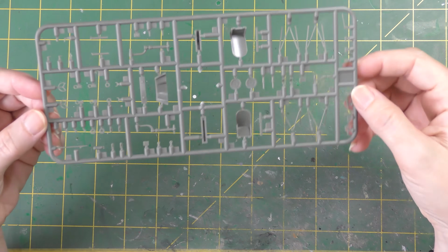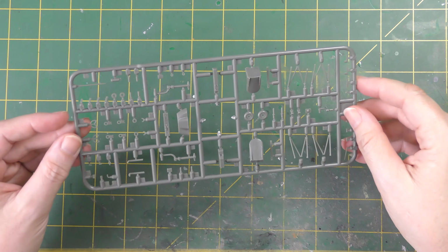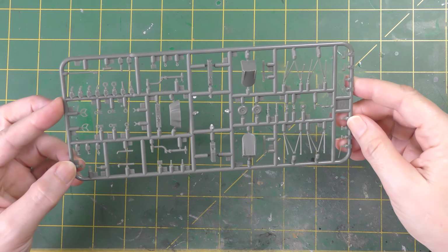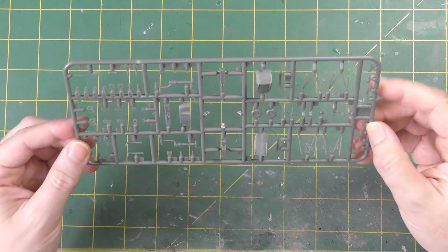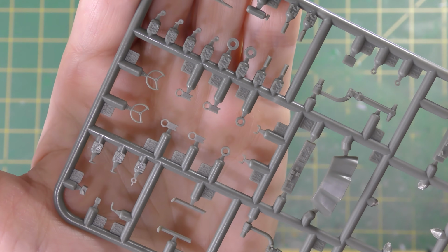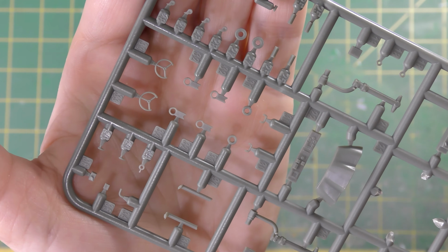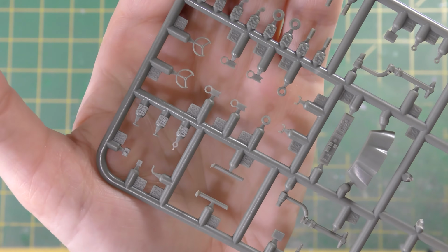This one, a myriad of small pieces, obviously. Crew seats, internal parts, glare shield, undercarriage legs, and other struts for the undercarriage. A lot of very small parts. Now, I'm going to bring this up to show you the control wheels, and the finesse of this moulding. These parts are so small, so fine. Really very impressive.